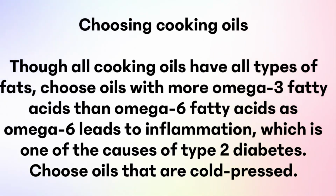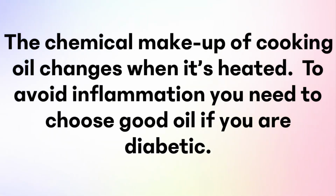Choosing cooking oils. Do all cooking oils have all types of fats? Choose oils with more omega-3 fatty acids than omega-6 fatty acids, as omega-6 leads to inflammation, which is one of the causes of type 2 diabetes. Choose oils that are cold pressed. The chemical makeup of cooking oil changes when it is heated. To avoid inflammation, you need to choose good oil if you are diabetic.